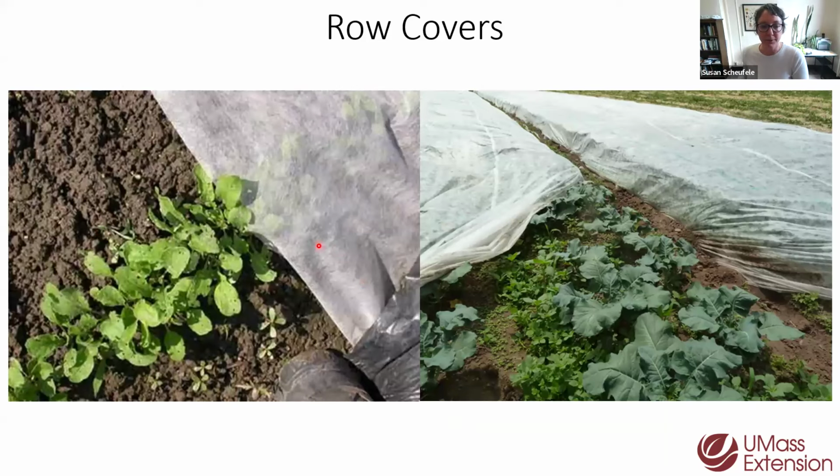Other physical controls, just excluding the pests, obviously row covers. So here's our traditional kind of Remay. This is a little fuzzy maybe on the screen here, but there's lots of flea beetle damage outside the cover. Under the cover, the crop is clean, but you see there's the trade-off, maybe there's a lot of weeds in there. So managing covers is labor intensive and difficult and frustrating, but they are basically 100% effective.